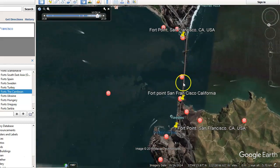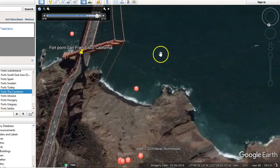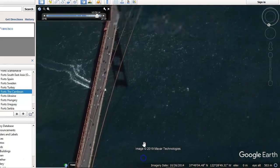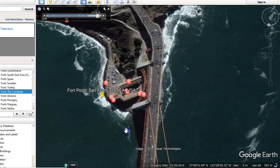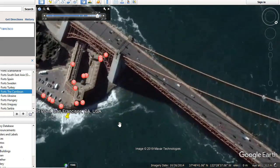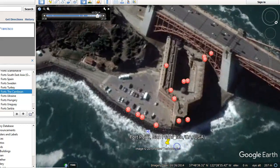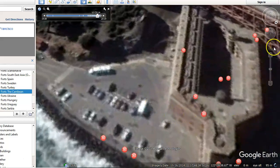This is the Golden Gate Bridge. So let's go down. First of all, let's go have a look. Now it's on this side. It is. Down here, and there it is. That's the fort under the bridge. Maybe that's what the Chili Peppers were talking about. They were giving us a sign, guys. Under the bridge downtown.